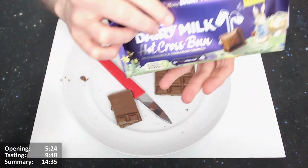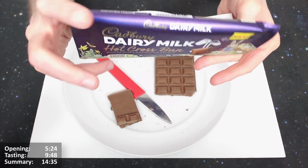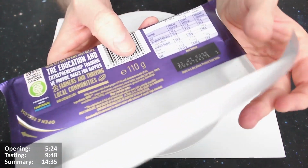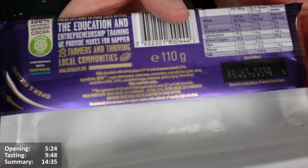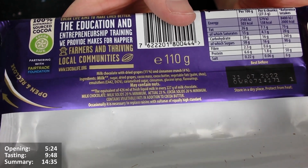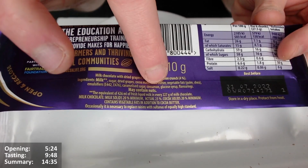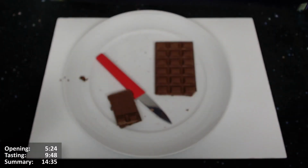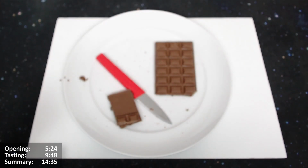So what are the actual ingredients for this? What are the ingredients? Yeah, dried grapes and cinnamon crunch. Okay, it does say cinnamon there. Caramelized sugar, cinnamon, glucose syrup at the bottom part there. Well, it doesn't smell like cinnamon or anything else particularly, so let's see if it tastes like it. Let's give it a go.